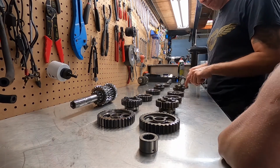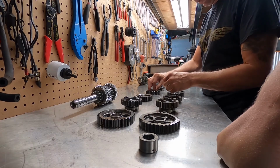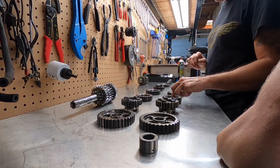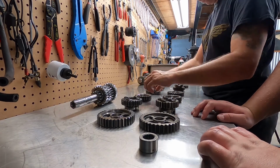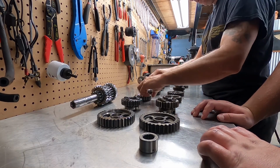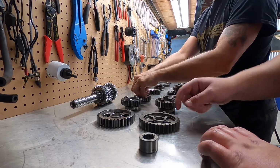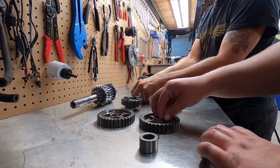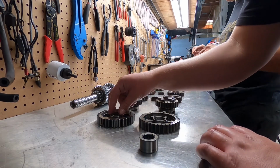Let's see. This bushing should go here, and it fits perfect. This bushing should be here, so we put it in the middle then, and it fits perfect. Okay. This one doesn't have a bushing. This bushing should fit here. Yeah. So make sure it fits. It's perfect.